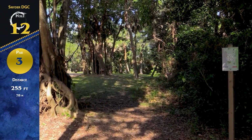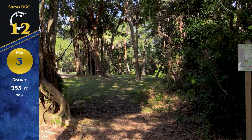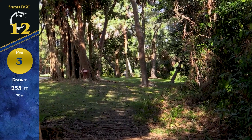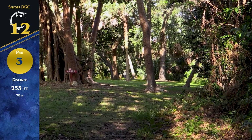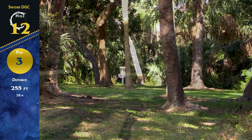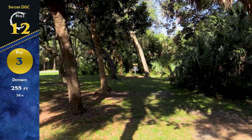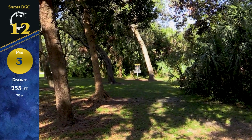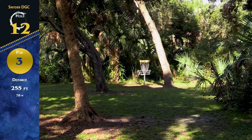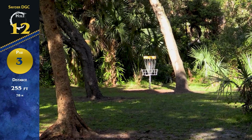On to hole 12, this is a par 3, 255 feet. Road on the left, but first there's a mando. You have to go right of that mando. And then there's a hallway of trees to traverse through, and then very, very thick rough immediately behind the basket. So play this one a little bit short, give yourself a little 20-footer, and walk out of this very short hole with hopefully a birdie.